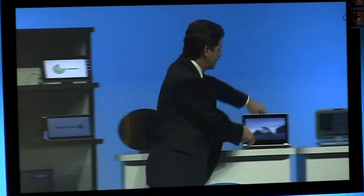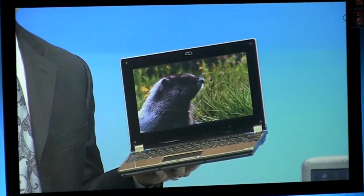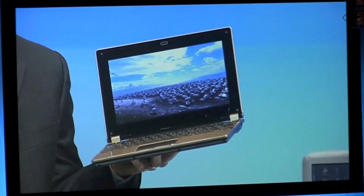And I'll show you an example of a system up here. This is a netbook system that's based on the Cedar Trail processor. It's running Windows 7. The silicon is up and running and healthy. It's on track to be in OEM systems for 2011 holiday sales.